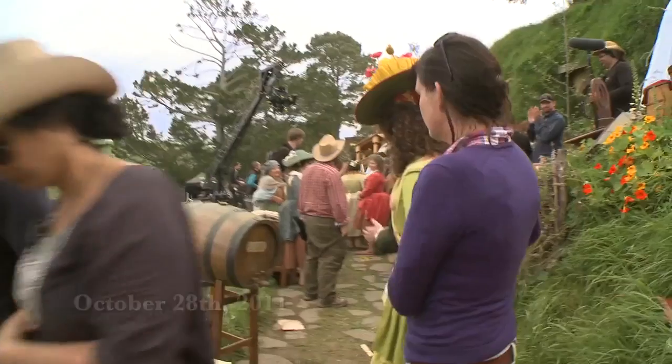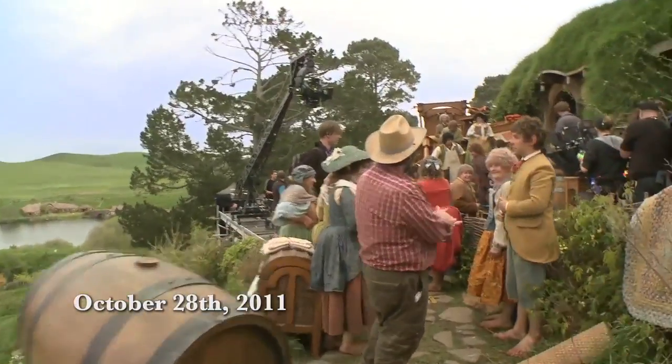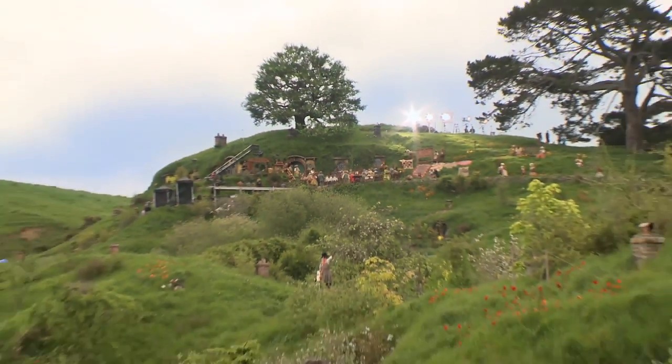So if you remember from our last exciting episode, we were in Hobbiton. So let's pick it up from where we left off and travel around the rest of New Zealand. We've just finished our first week on location. So it's goodbye to Hobbiton and hello to our next spot.